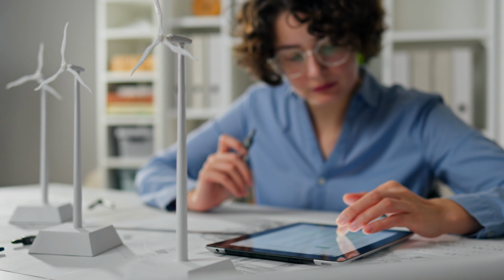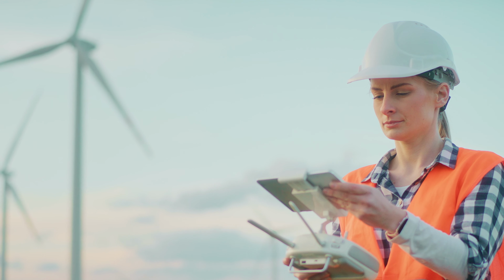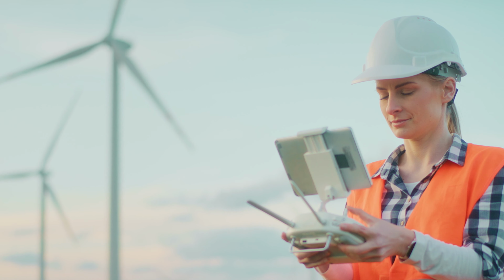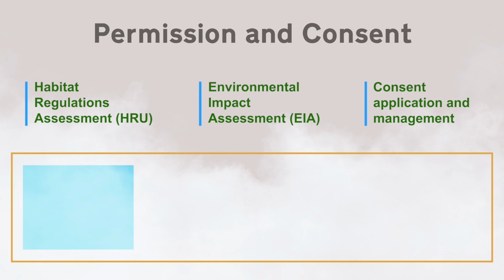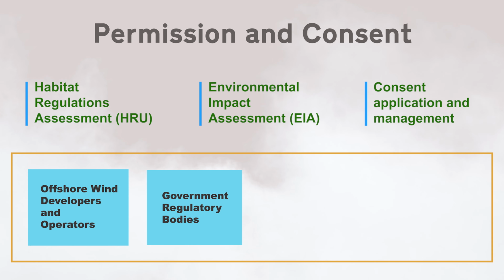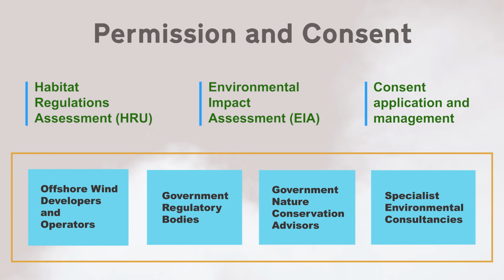A central part of the development process is securing permission or planning consent from the relevant authorities. The purpose of the planning consent is to ensure that the right project is built in the right place. This is done by ensuring that the proposed project is fully assessed in terms of the potential environmental impact, impact on local communities, and other industries and relevant stakeholders. A whole range of organisations are involved in this process, including offshore wind developers and operators, government regulatory bodies, government nature conservation advisors, and specialist environmental consultancies.